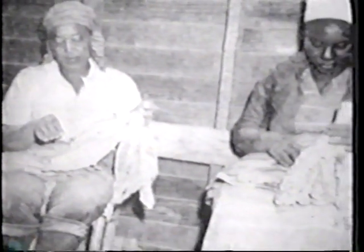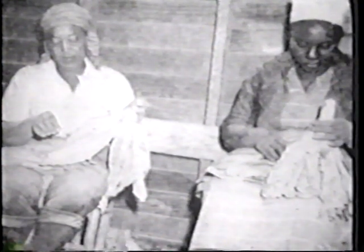After you took it off the stick and graded it out, you had to tie it up. That's a slow process, real slow.